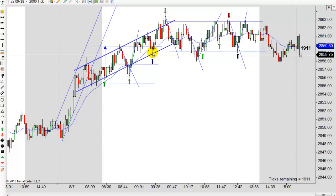And then notice we move up, you get a first entry. So there's a failed second entry short there, but if you'd have taken this long with the buy stop, you'd have been a 4-tick failure. Your limit order might have got filled, probably not, and you probably would have had a failure.